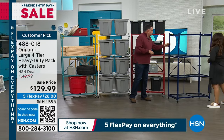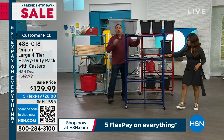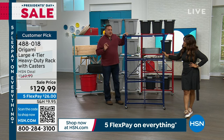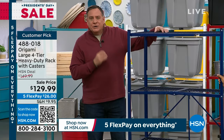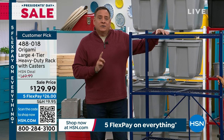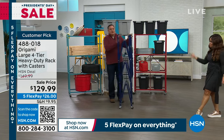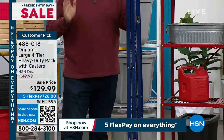First of all, this is the rack that started the entire Origami trend 14 years ago. If you can believe that, 14 years ago is when we started selling these. What makes this so unique is that when you look at this sitting here before you right now, this is 12 linear feet of storage. But with just a flick of my wrist and a little kick of the foot, watch what I can do. Here's the flick of the wrist. Here's the kick of the foot. Just like that, that 12 linear feet just went down to 4 inches wide. It's that simple.